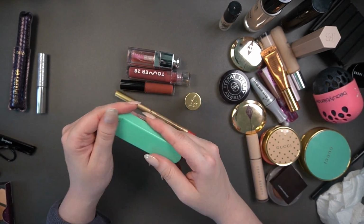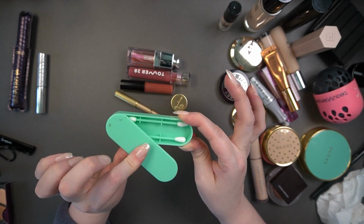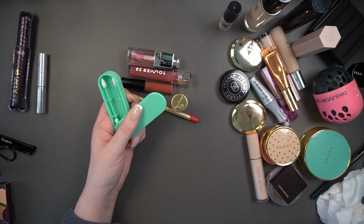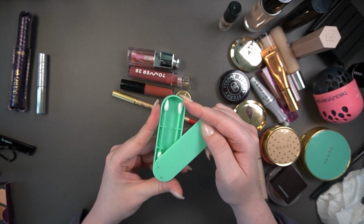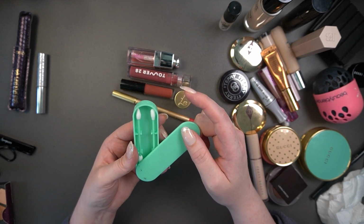And this is something that really should go in my airplane kit again. They're little reusable silicone Q-tips. And at one point I was doing my makeup and I needed a Q-tip to clean up some eyeshadow. I don't think these are great for that. I would prefer a normal Q-tip, but in a pinch they were the best option.